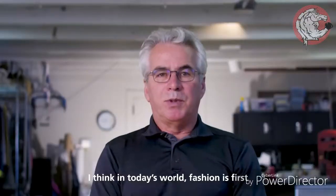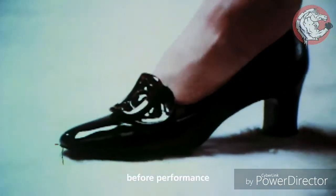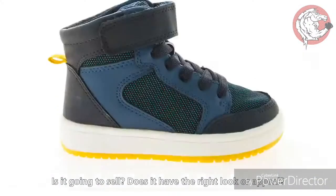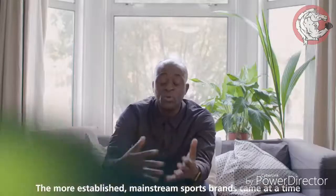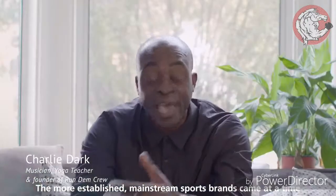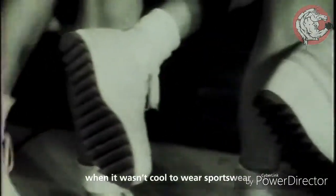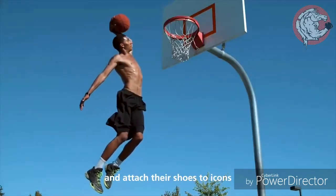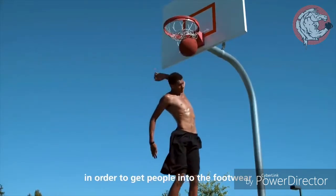I think in today's world, fashion is first before performance. Fantastic. Is it going to sell? Is it have that right look or appeal? The more established mainstream sports brands came at a time when it wasn't cool to wear sportswear. So they had to become storytellers and attach their shoes to icons in order to get people into the footwear.